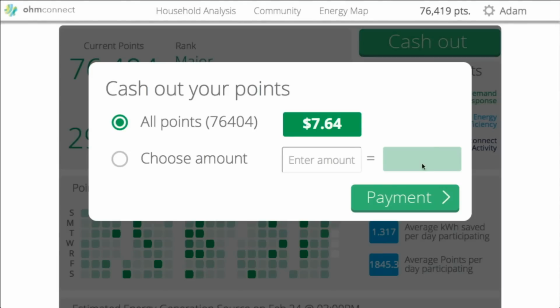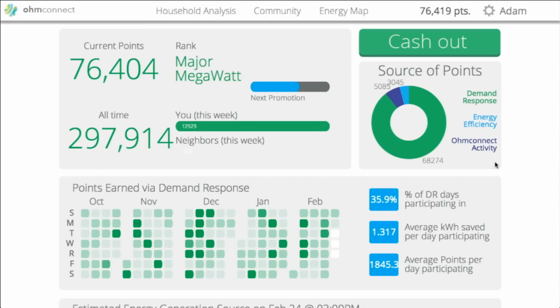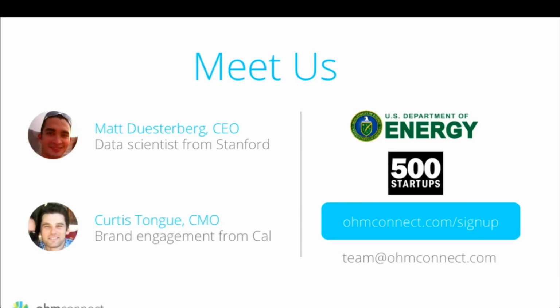Now, Adam's only been on the platform for 4 months. He's already saved 300 pounds of CO2 during these peak times and earned about $8 since the last time he cashed out. So instead of spending money on dirty power in Napa, Adam can now spend it on wine in Napa. So join us and Adam in reducing your carbon footprint, getting paid for it, and taking control of where your energy is coming from. Thank you.